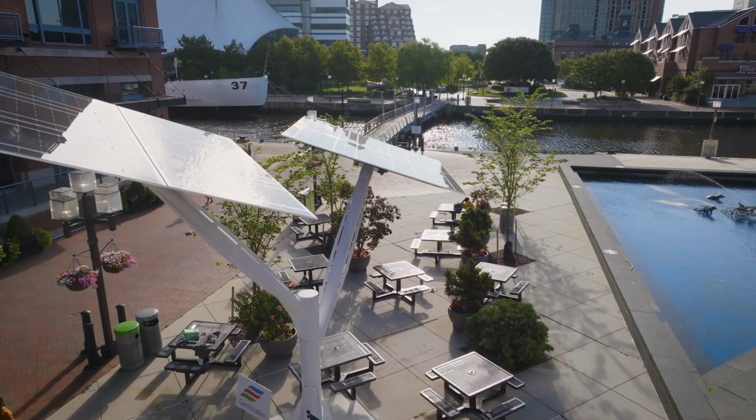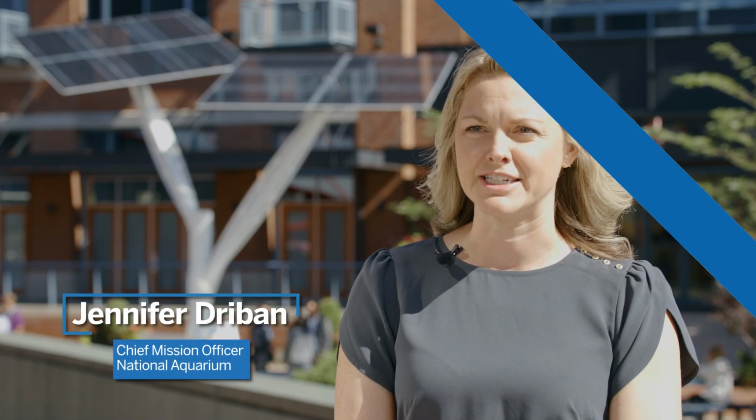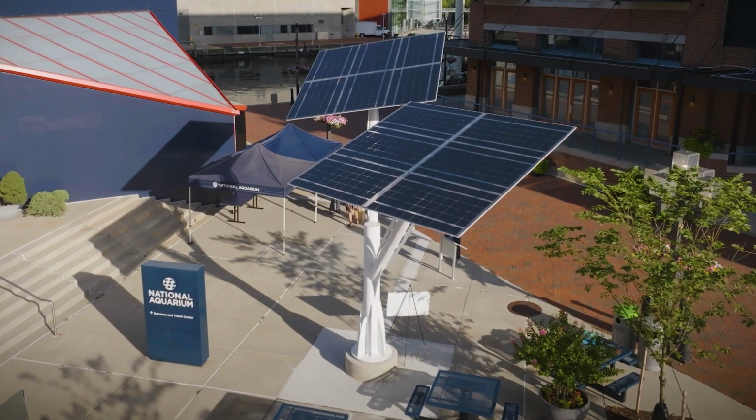Today, we are here to cut the ribbon and fully bring online the solar tree that's behind me. It's wonderful to be able to inaugurate this solar tree, which is the culmination of really a number of projects we've been doing together with Constellation.